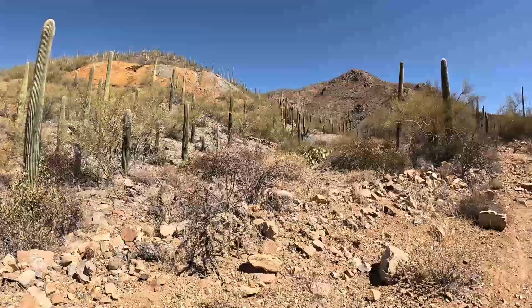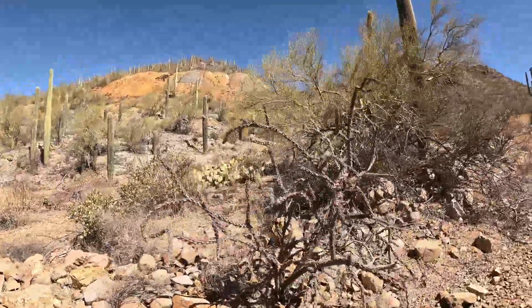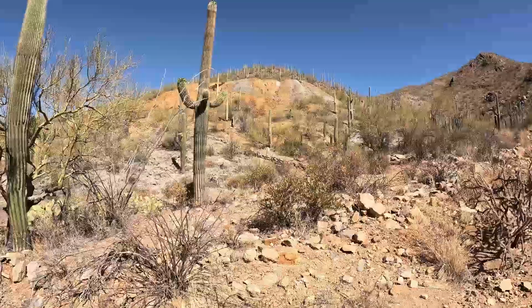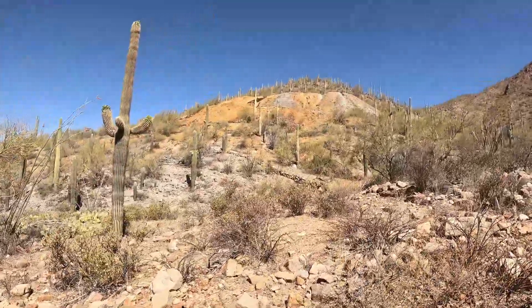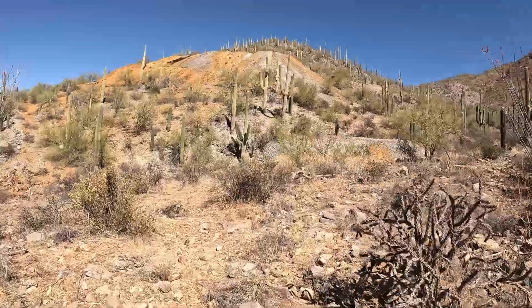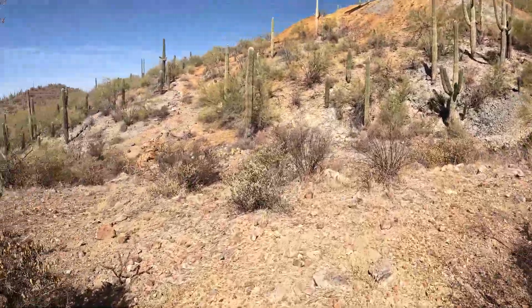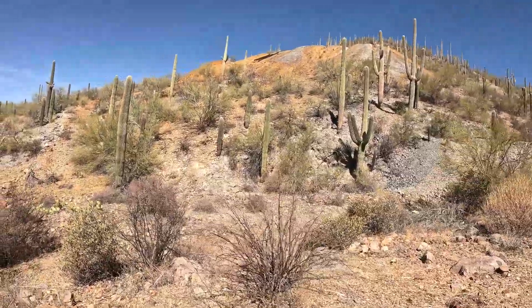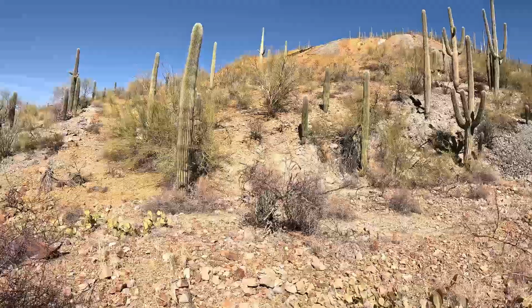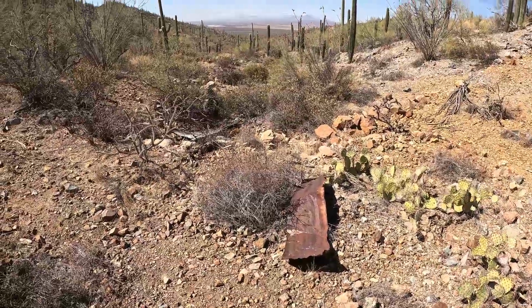You can see they either built a stone wall or there was a stone structure. There are some remnants of other buildings that were here, but I haven't found them. So let's go over here and see what we can find by this waste rock pile. We got some tin here and there, possibly originated from an old building that was here.